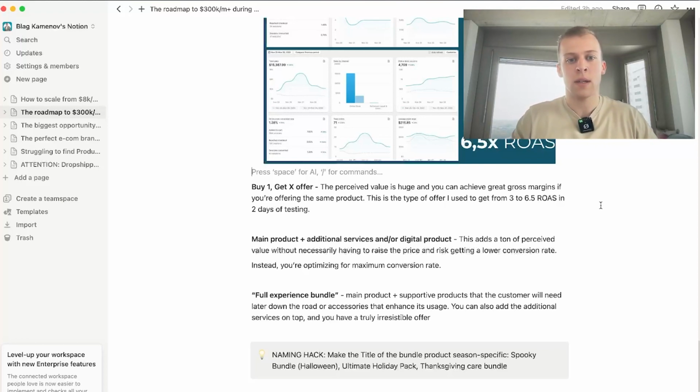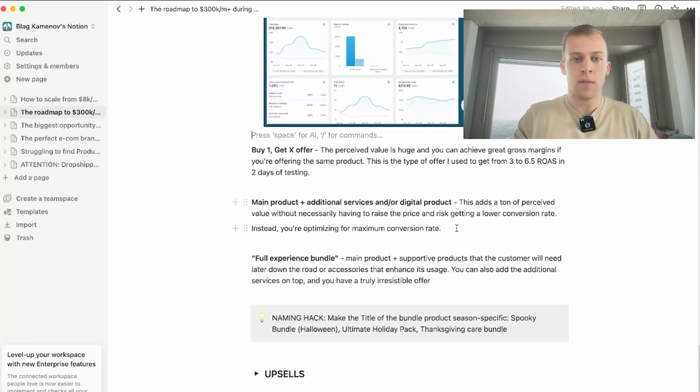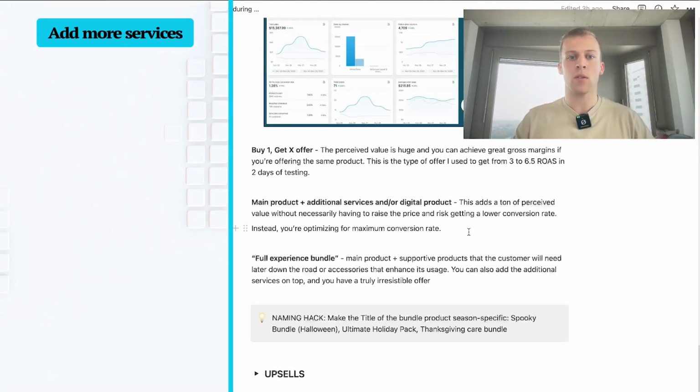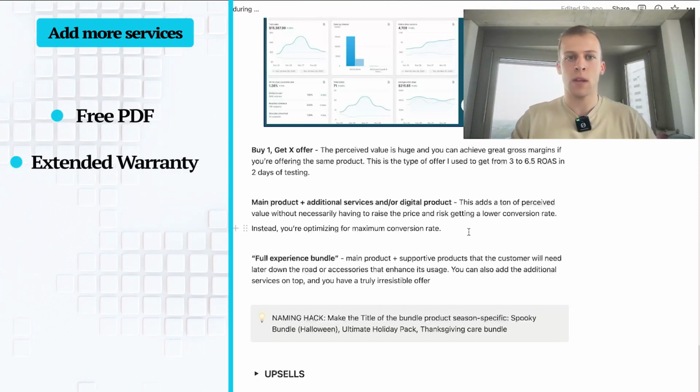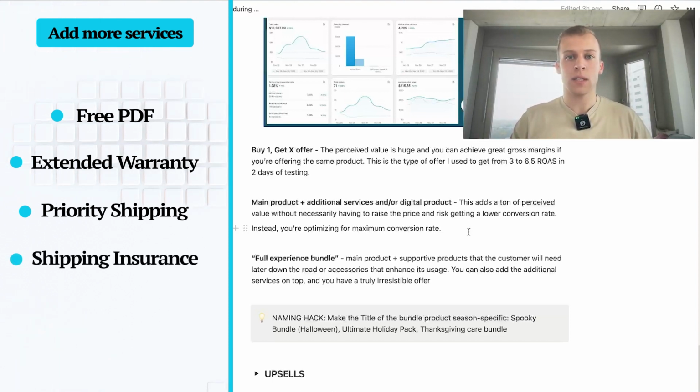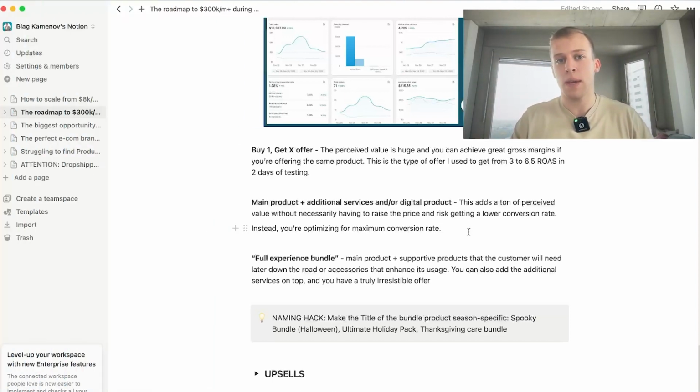which creates a massive difference in your ROAS. My second most favorite offer is the main product and additional services and digital products. So if you're afraid to test a higher price for your offer and you think that your conversion rate might drop and all that stuff, you can try that. So you can just add more services to your product. It could be free PDF, it could be extended warranty, priority shipping, shipping insurance, all those things, and also try to make it niche specific.